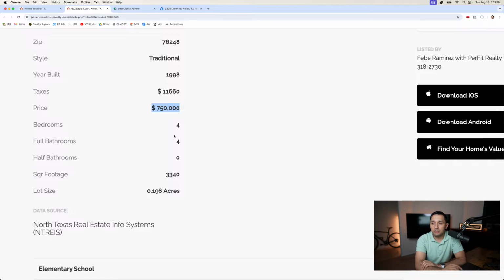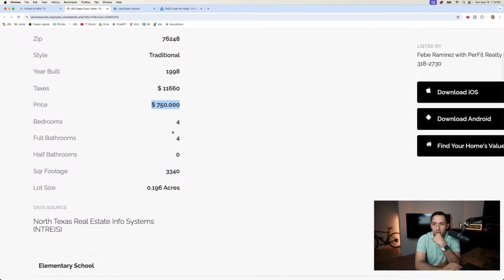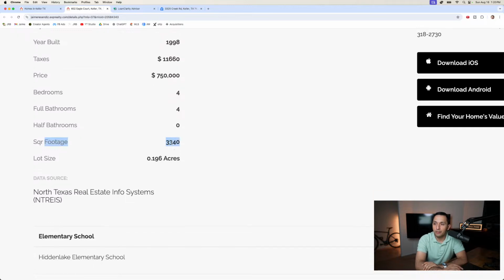Price, $750,000 is this property that we're looking at. 4 bedrooms, 4 full baths. So I like that. We're not looking at partials. Everything's going to have its sink. Everything's going to have its toilet, and everything is going to have its shower and or tub. 3340. So we're looking at 3,340.